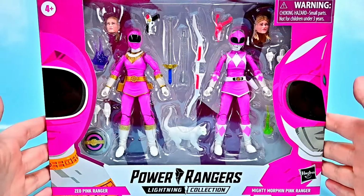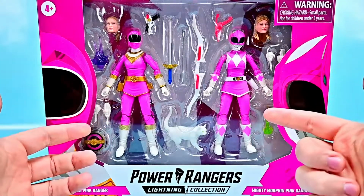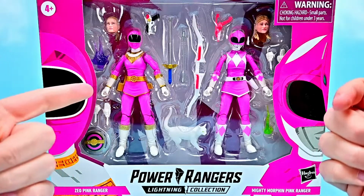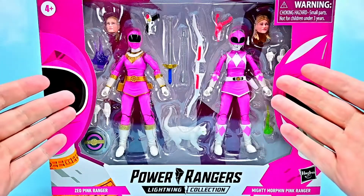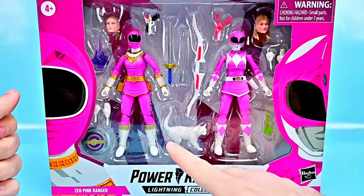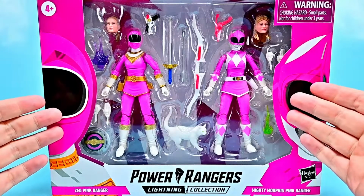Today we're looking at the Power Rangers Lightning Collection GameStop exclusive Cat 2-pack. So we have Cat in her two Pink Ranger forms, the Mighty Morphin Pink Ranger as well as the Zeo Pink Ranger. So this is a cool pack, getting both versions of Cat. We have the two unmasked faces showing off the different looks of Cat there, and then she also comes with her Cat form as well, which is pretty cool. So it's awesome to get both these versions of Cat.